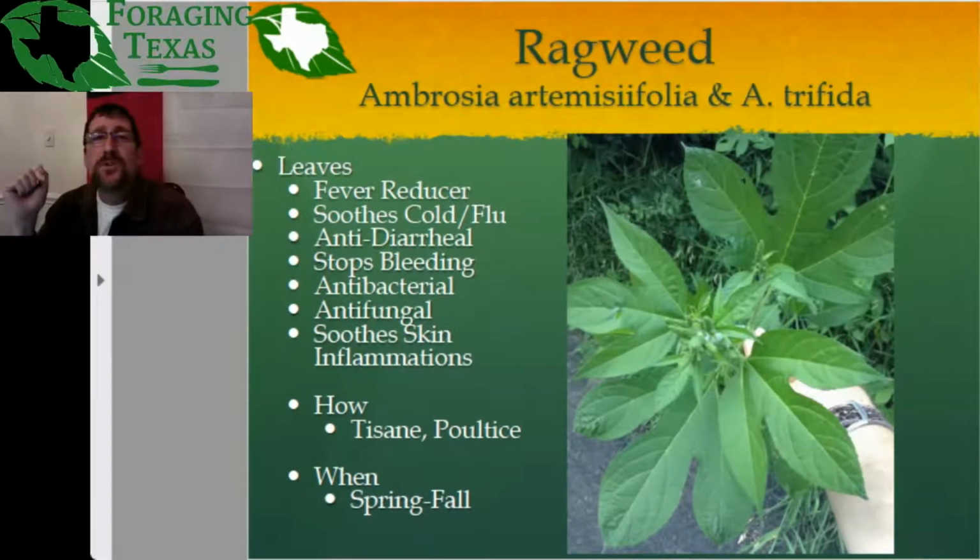Anti-diarrheal. So especially if you are with the flu and expelling a lot of fluids out of your rear end, a tea made from the ragweed leaves will help reduce and eventually end the diarrhea. Sorry, I'm getting a very strange look from Merriwether.